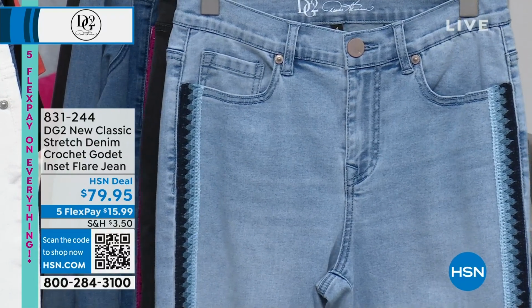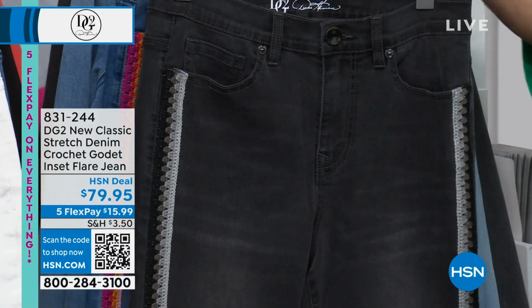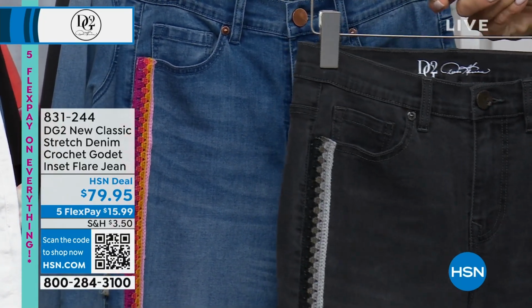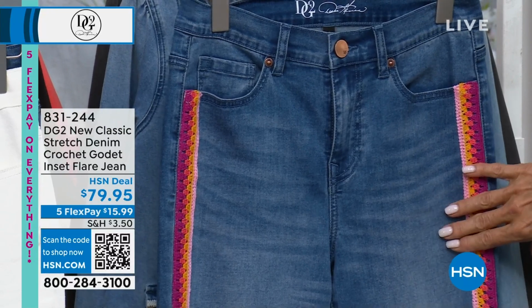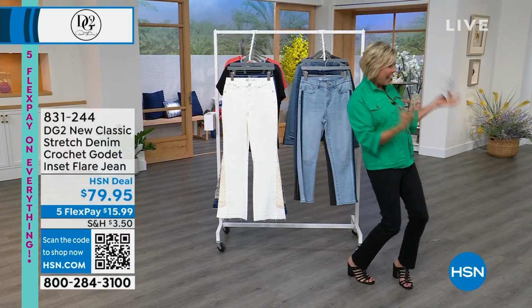Let's go through these. We've got them in the chambray. This is, by the way, the chambray. Here is the black, which is a more charcoal gray black, and then we have the mid-tone. And the mid-tone is the one that just makes me smile so much. Oh, excuse me. I'm on the wrong jean here, folks. I have to go to the other side of the rack. I just looked over at Dana, I'm like, that's the jean.